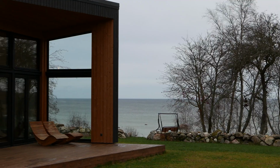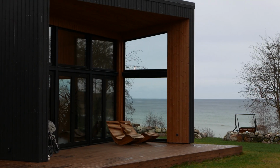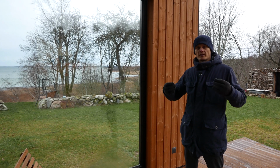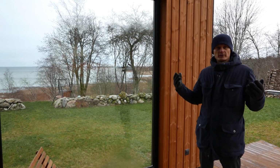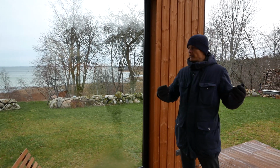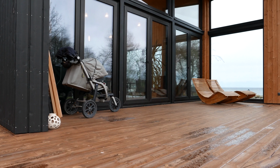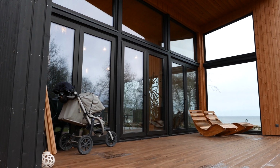Look at the view. In all tube houses we don't have this kind of terrace window, but this window is specially designed for this location, for this house, for these owners, because they really wanted to spend more time outside. In order to do it in such a climate and in order to maintain the views to the sea, this window is quite a perfect solution, I would say.